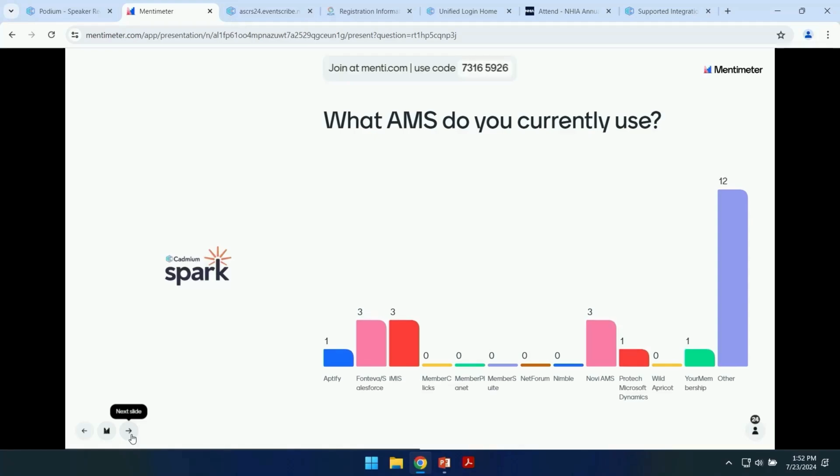You can also access this. All right, look at this. Wow, other. Obviously, we guessed wrong. I thought most of you guys would be IMIS. I'm going to take the microphone. Maybe some people who had other can tell me which ones they use. Who has an other? Come on, there's 12 of you. Somebody's got to be.